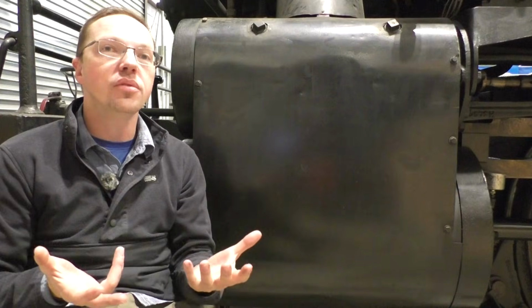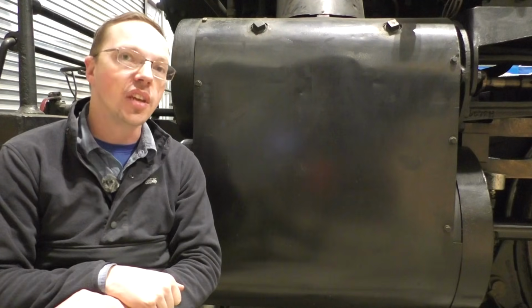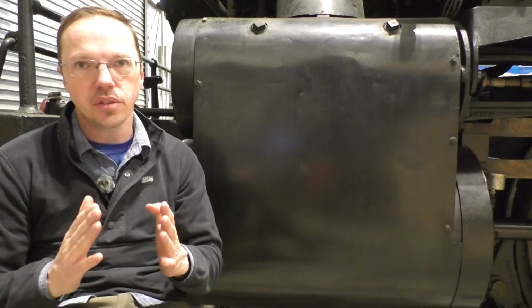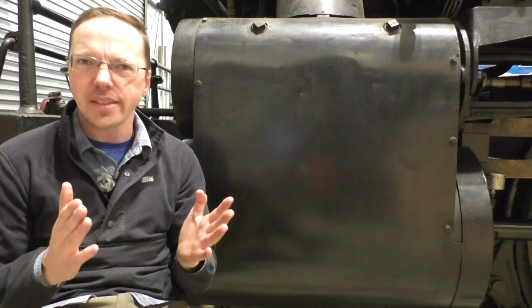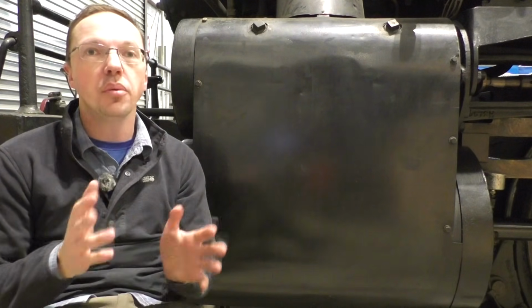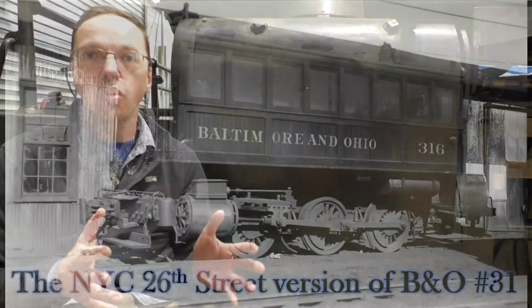So the B&O then used these grasshopper engines that you can actually still see, one of them, several of them, at the inside of the museum itself. But they use these grasshopper engines to switch out the industries. And they use these for a pretty good amount of time. It's not until 1890 that the B&O then built their own 040 tank engine, number 31.